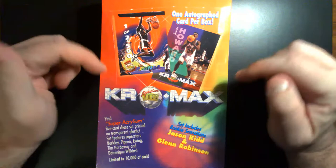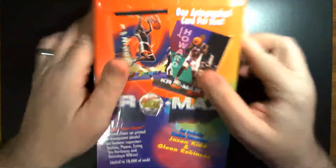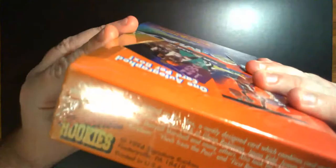1994 Signature Rookies KroMax, chrome/plastic. I'm kind of eager to see what these cards look like. It describes it as combining card stock and plastic, so we'll see. But I believe it is, I think it's 24 packs. It's a heavy box, to be honest.